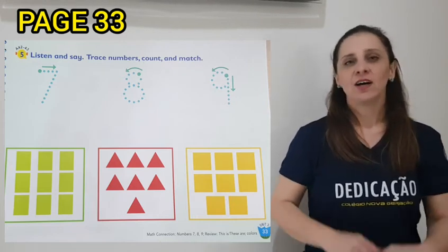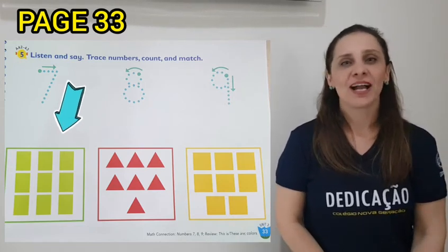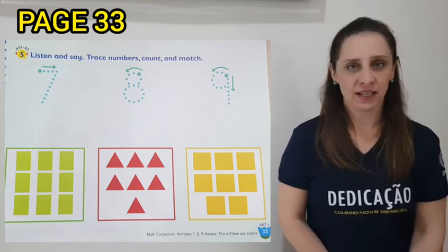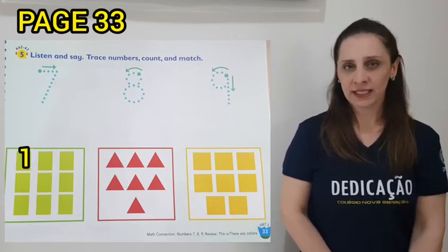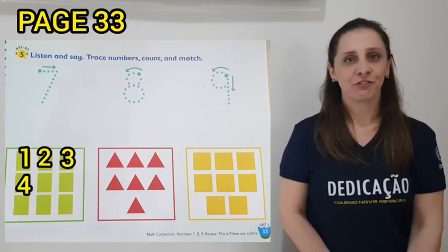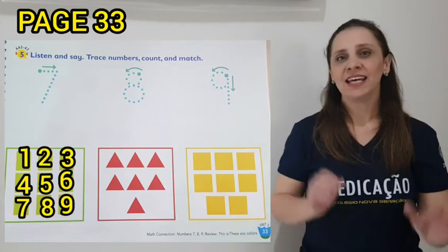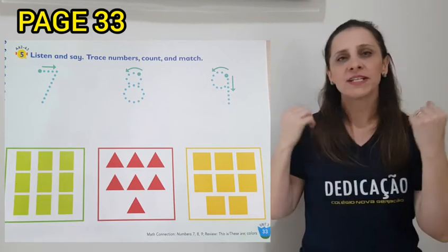Let's start. What are these, guys? These are rectangles. Repeat. Rectangles. Let's count how many rectangles can we see? Okay. Repeat after me. 1, 2, 3, 4, 5, 6, 7, 8, 9. We can see 9 rectangles there. So, where is number 9?